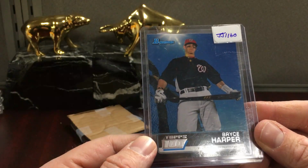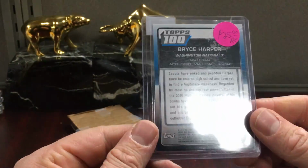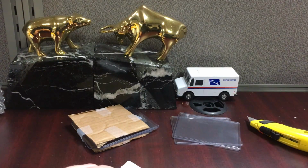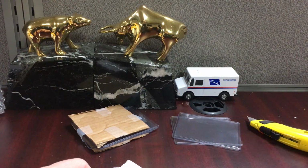Alright, last card of the Mailbin. Bryce Harper Topps 100 low end insert rookie. That's it, guys. Tons of stuff. Mostly low end PSA candidates. So I'll get this one uploaded. That's it.